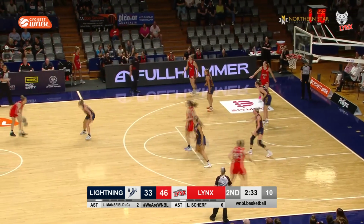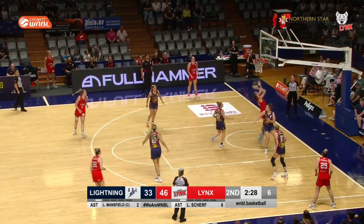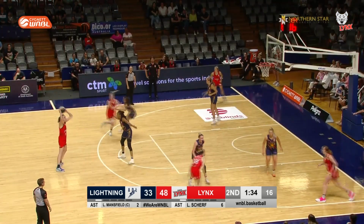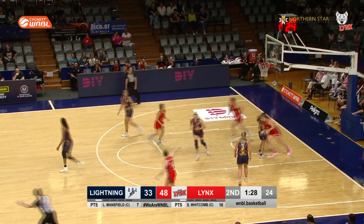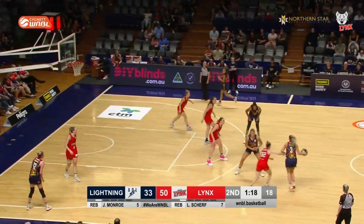Whitcomb can reset. What will she do this time? Sammy finds Edwards, cutting to the hoop. Nice finish by Edwards. 15-point leaders, well in control at the moment, the Western Australians. Bibby gets Simons off her feet. What a move. Just a nice little up fake by Bibby. Bibby's up to 12.